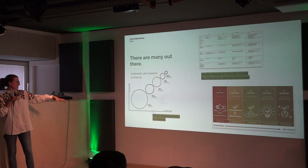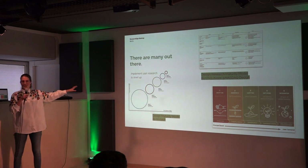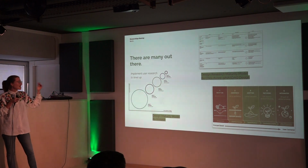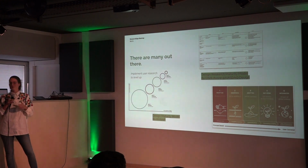Envision, for example, says the majority of companies are on level 1. So 41% of the companies are level 1. And then 21% level 2, 21% level 3, and only 5% are on level 5. So just imagine the UX maturity out there.